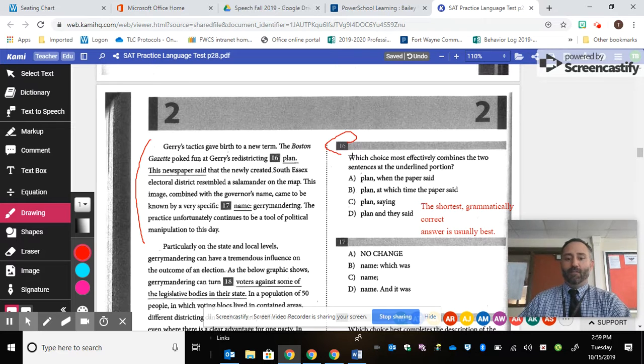So now I look at the question: which choice effectively combines the two sentences of the underlined portion? Well, they're telling you that you have to revise the sentence no matter what. And the best thing to do is to go through and read these aloud to yourself and go, which one is the shortest and which one is grammatically correct? Now I'm tempted to lean all the way to C because guess what? It's the shortest. So I'm going to read it out loud to myself.